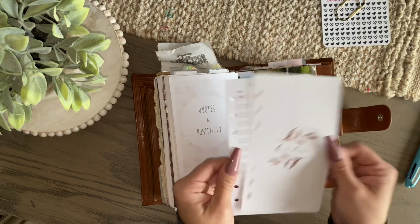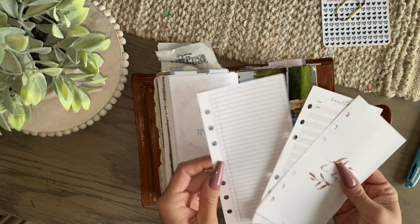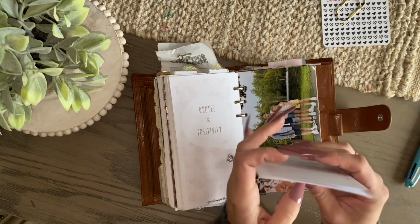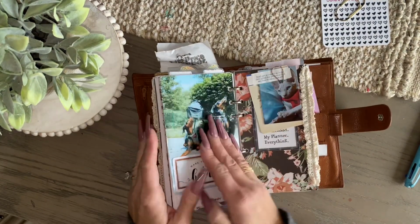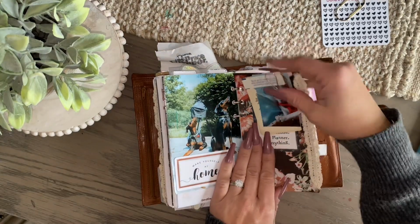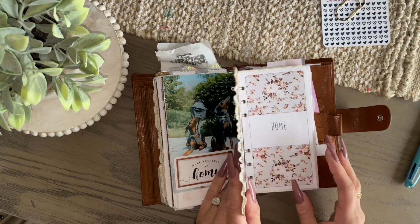These are just more health logs from Smplans, and then a couple little inserts here. I was going to use those for my kids' inserts, but I haven't swapped that out yet. I just have some pictures. This is my home section.